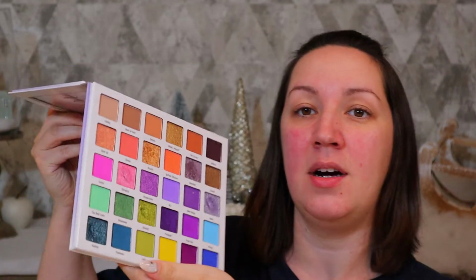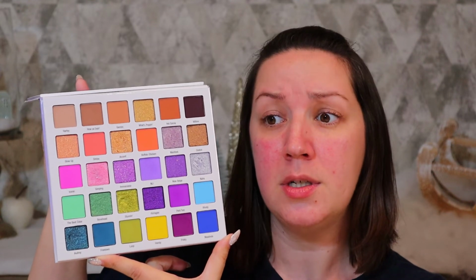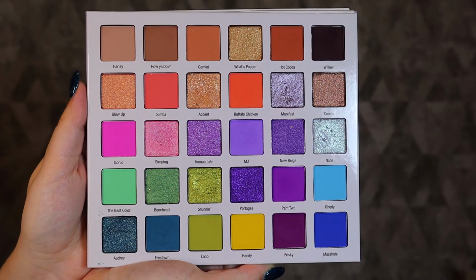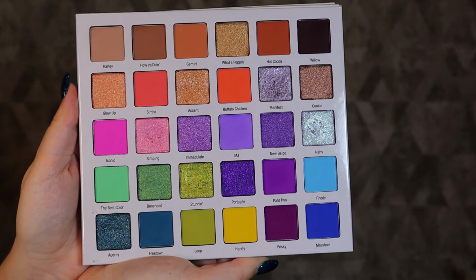Before I bought this, I made sure that I didn't have too many similar palettes or too many similar colors. I don't have a lot of the purple colors or the green colors or the blue colors. I am really happy with it, especially with the color story.